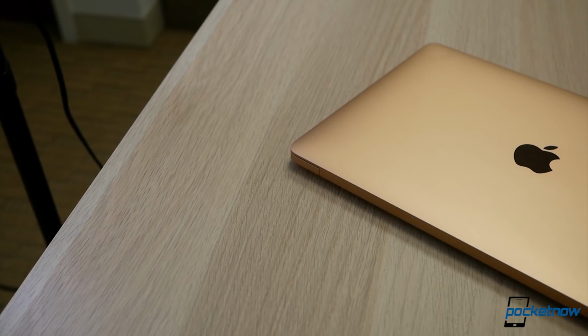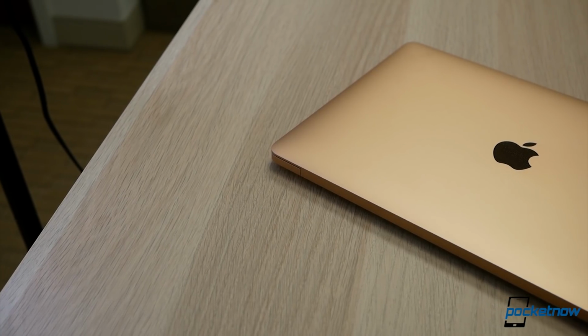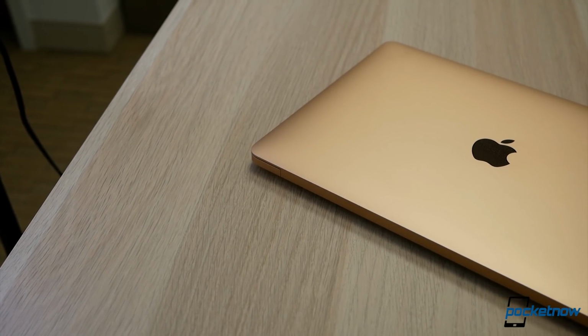When it comes to the nuances that make a laptop great, it's really hard to beat the MacBook Air, and I think that for most people, the MacBook Air is the perfect laptop. And in this video, I'm going to tell you why.